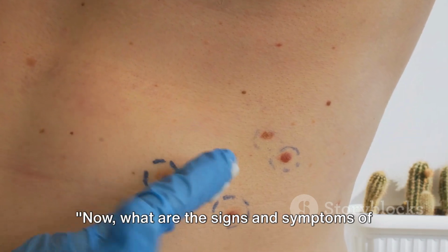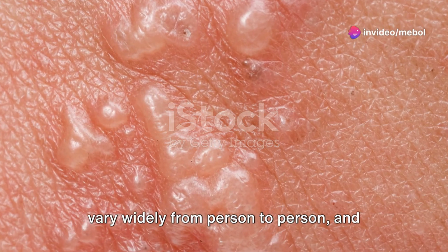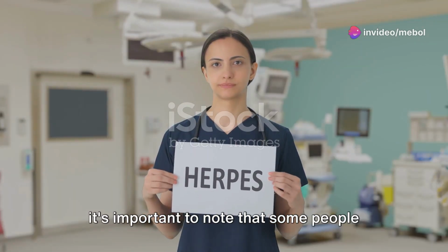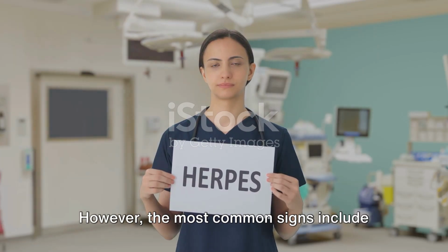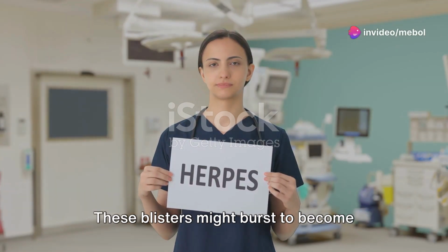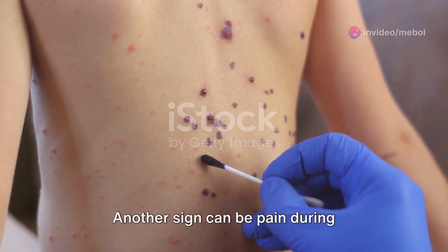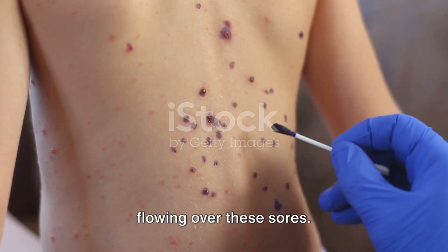Now, what are the signs and symptoms of herpes genitalia? Well, the symptoms can vary widely from person to person, and it's important to note that some people may not experience any symptoms at all. However, the most common signs include blisters or sores in the genital area, often accompanied by pain or itching. These blisters might burst to become ulcers, which can be quite uncomfortable. Another sign can be pain during urination, which is caused by the urine flowing over these sores.